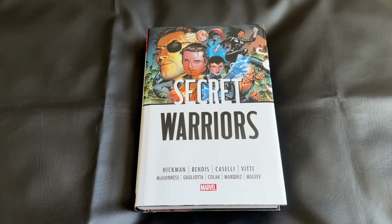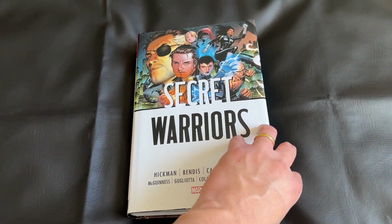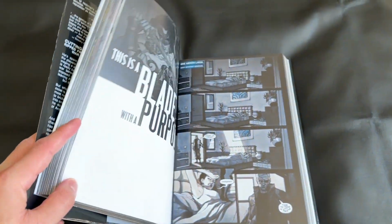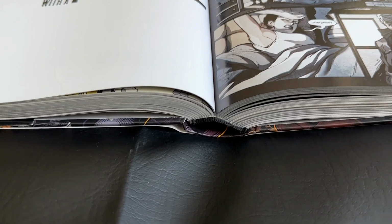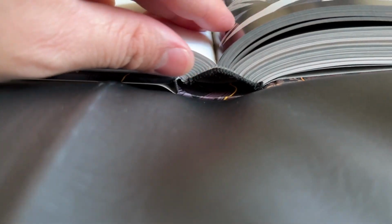And now just a quick look at the binding for prospective collectors out there. Right from the jump, I will say the sewn binding was done really well on my copy. I have a really nice one here. I think it laid open really beautifully. I think that this was just extraordinarily well bound.